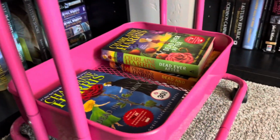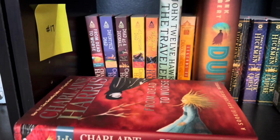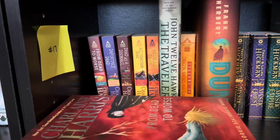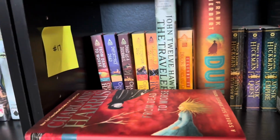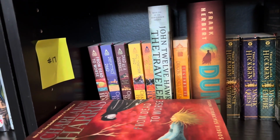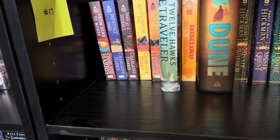You can see on my hauled card, I've got a few more in here. But I am probably going to read a book from this series just to progress it, regardless of whatever else I pick for this shelf. It would be a shame to come all the way over here into the Harris shelf and not actually read one. So we'll work on that. Get that out of the way.